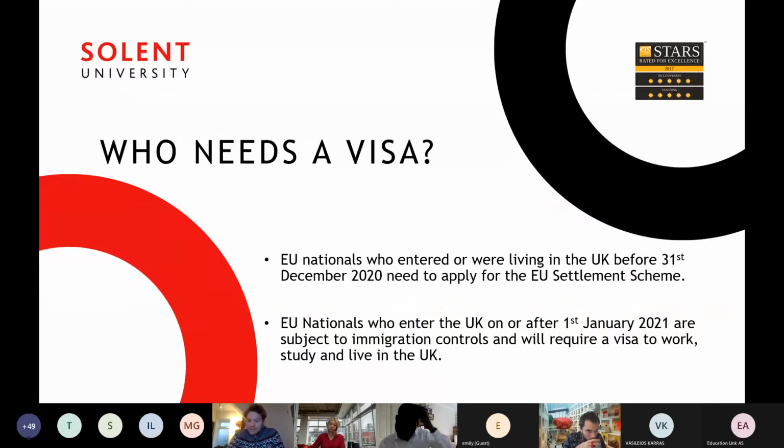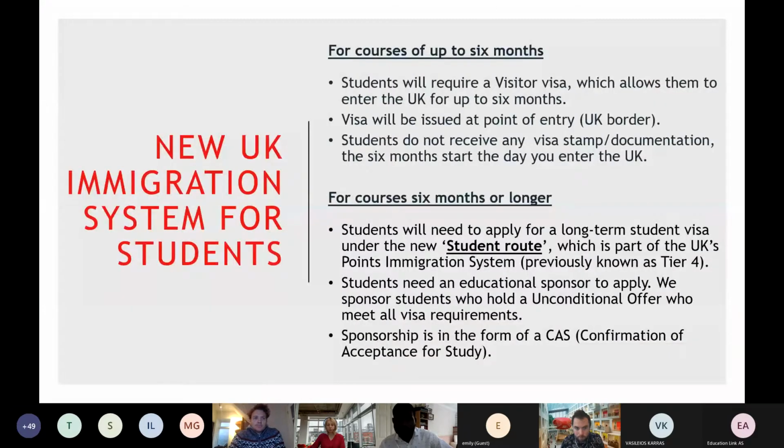And what this means is there's two distinct groups of EU nationals. One group that will need a visa and one group that will no longer need a visa. Yeah, just back a slide, Tom, if you can. So anybody who entered the UK prior to the end of 2020, you have the right to live, work and study in the UK freely as if you were still an EU member state. And to do that, you would need to apply for what is known as the EU settlement scheme to demonstrate your ability to remain in the UK.